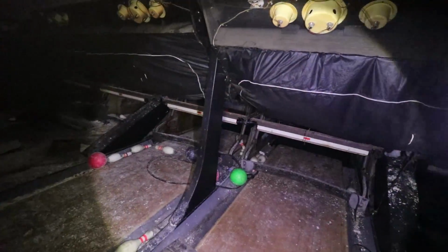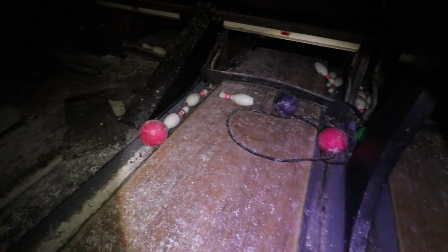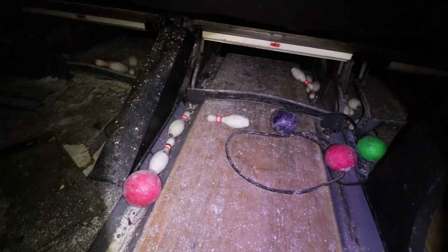See that, guys? These are the lanes and the gutters. Here's where all the pins were. I've never been able to walk out to the end of a bowling alley before. That's really cool. Here's some pins. I want to set them up. See if I can bowl a strike.